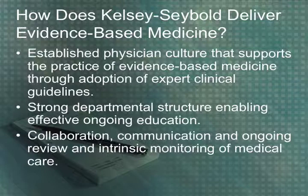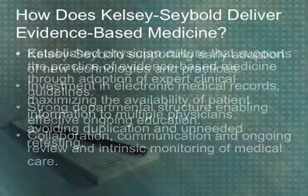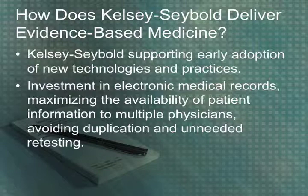How does Kelsey-Seybold deliver evidence-based medicine? With an established physician culture that supports the practice of evidence-based medicine through the adoption of accepted expert clinical guidelines, through a strong departmental structure enabling effective ongoing education, collaboration, communication, and ongoing review and intrinsic monitoring of medical care, through Kelsey-Seybold's ability to support early adoption of appropriate new technologies and practices, through investment in electronic medical records, which maximizes the availability of patient information to multiple treating physicians, thus avoiding duplication and unneeded retesting.